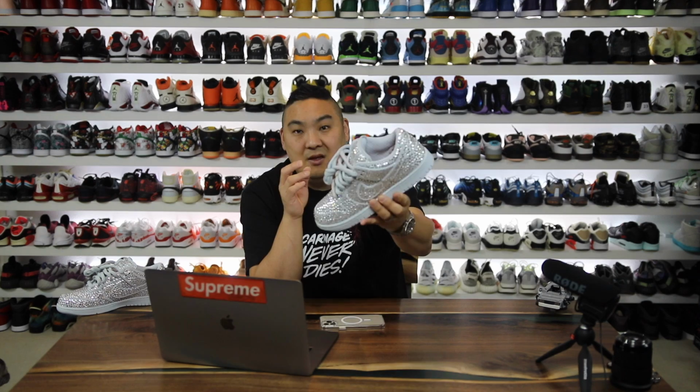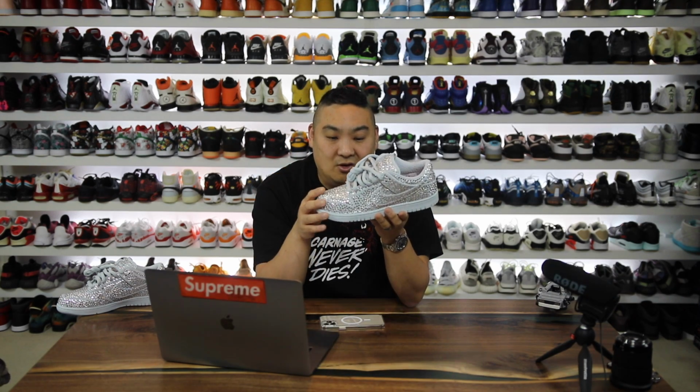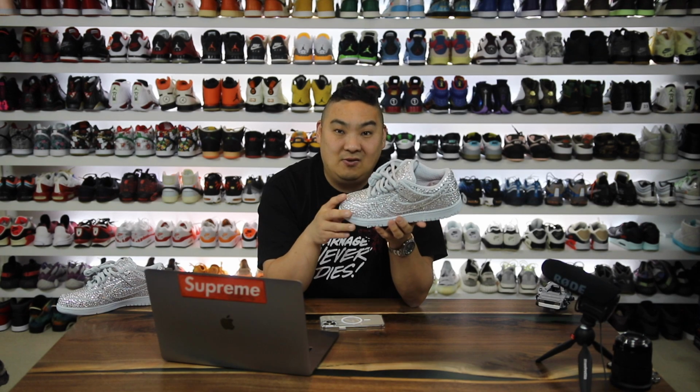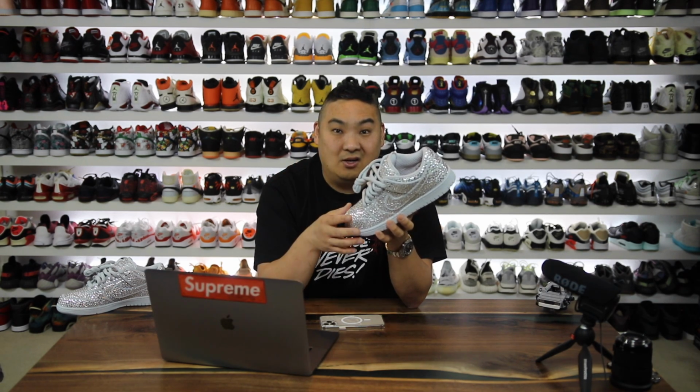So let's transition a little bit and talk about this from a seller's perspective. If I was going to sell a pair like these Cactus Plant Flea Market Dunks with the crystals on them, I mean, these are nuts. $550 was retail on these. This is a pretty expensive item for me to be able to list and sell on eBay.